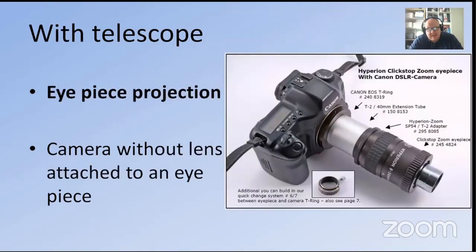Now the next way, again, is to have your telescope and an eyepiece, and attach a camera without its lens directly to the eyepiece. We call this eyepiece projection. So the light coming through the telescope and the eyepiece is transmitted directly from the eyepiece to the sensor of the camera. There's no camera lens between the camera and the eyepiece.